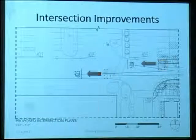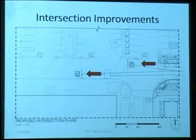So the proposal is to shift the stop signs over. This is the existing outlined, shifting it so that the stop signs are now aligned with the main entrance from 40th Street.